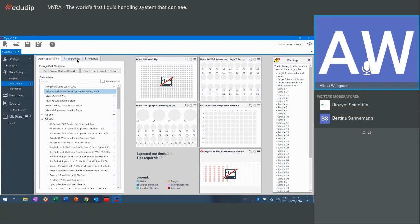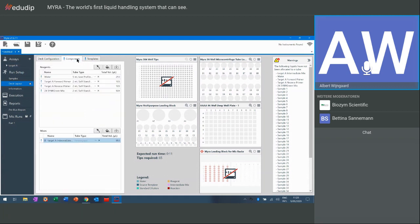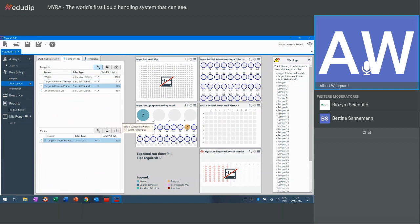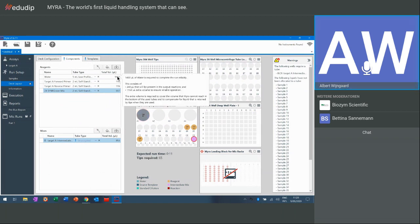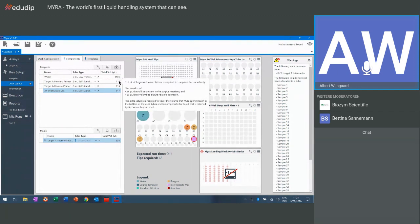Once we've done that, we move to the next tab, which is components, and we're going to add the components. Really easy. Here is our water. Here is our forward primer, reverse primer. We have our 2x SYBR Green mix, and we are going to make the master mix here. As you can see, if I hover over it, this is the amount of water that is needed to set up all those reactions. Forward primer.